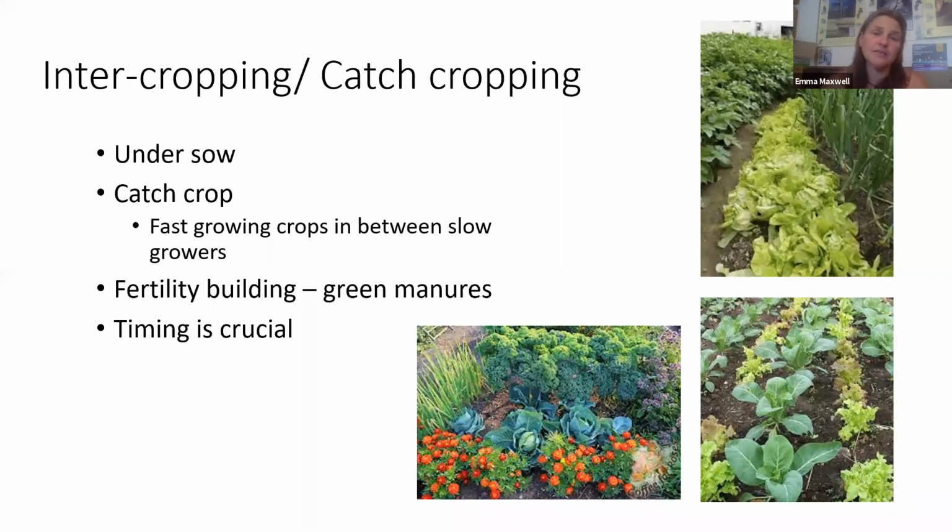And so, like I say, this is very difficult for new growers. But as new growers, the best thing you can do is record what you do this year and then learn from that next year. And then when you come to next year, look at your diary. Oh, I planted it then. How long did it take to harvest? Or how long did it take to get big and fill that space? Have I got time for a quick crop in between?